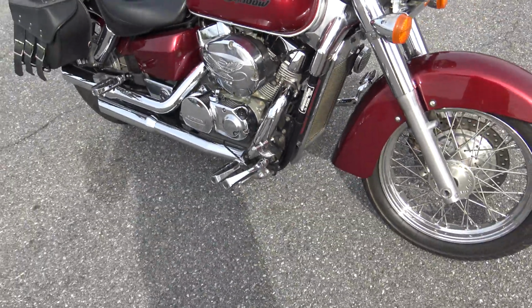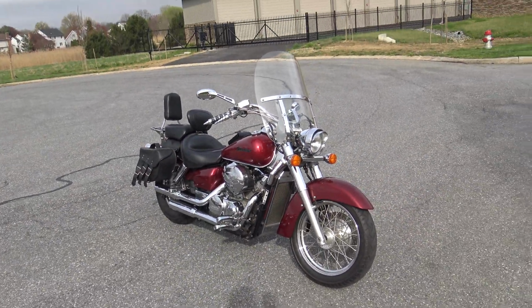It's a great starter bike for somebody or like a middle-level bike. It's got a nice big windshield. It's set up for touring, set up for a passenger.